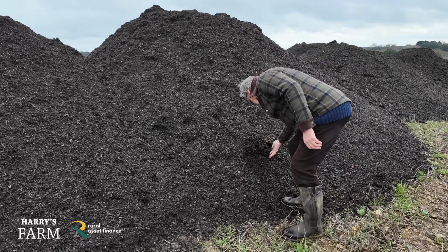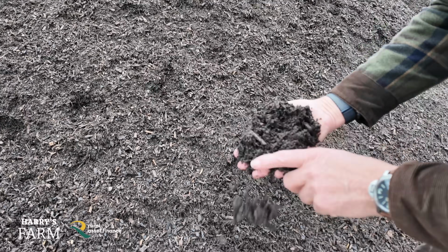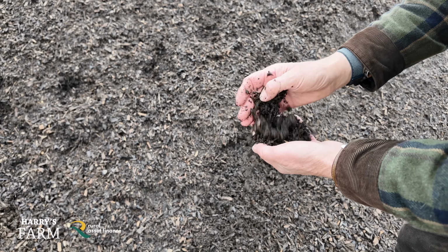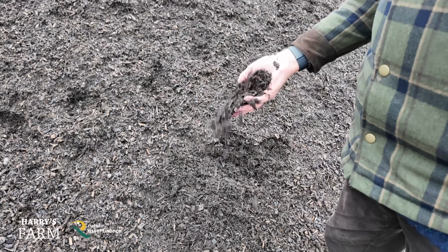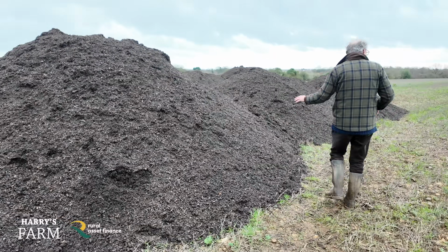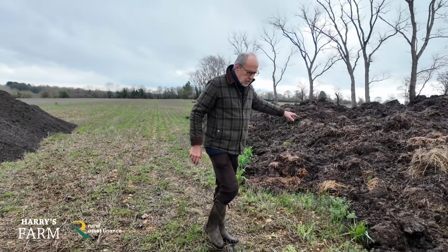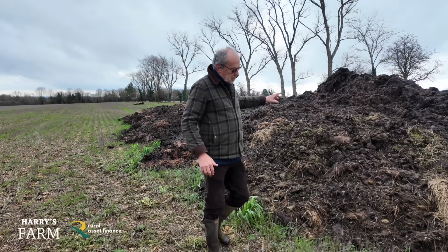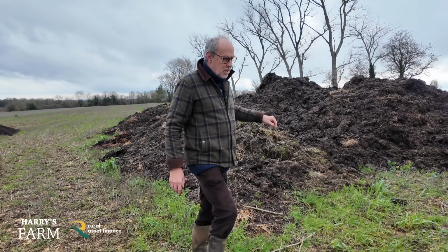So I think there's about 130 tonnes of this, which is rotted down wood chip and all the waste from the trees and everything else, but a really good soil conditioner. Well, that's going to be terrific. So yeah, about 130 tonnes of that, and about 200 and something tonnes of Zoo Poo. And the good news is that we'll be emptying that silo two times more before we actually have to spread it.